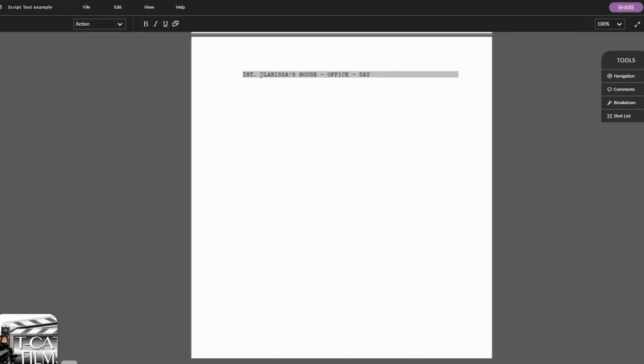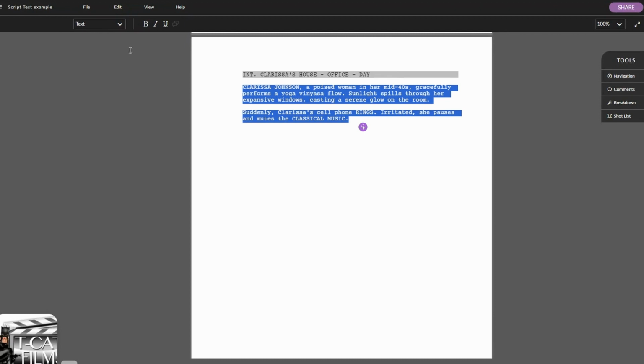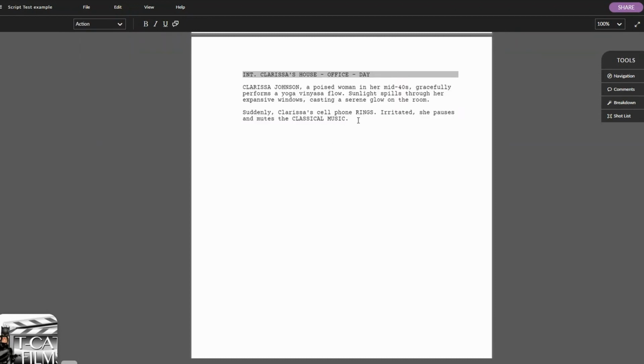All right, so then next you would type in your action. For the sake of time, I'm just going to paste my action there. So this is my action description. It automatically converted to text, so I am going to change that to action because it makes a difference. And then I'm going to press enter, and you see it's still at action. When I say at action, I'm talking about over here.